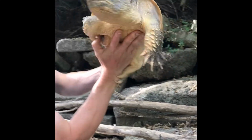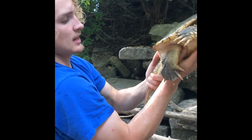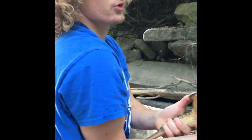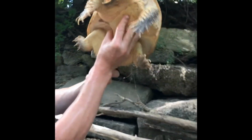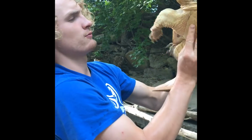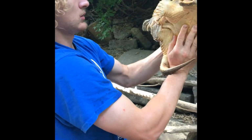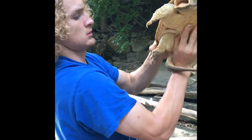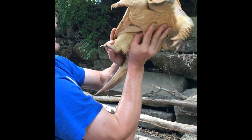We just found this subadult common snapping turtle in this creek. Same creek as usual, just another male further up the stream. It's crazy the amount of males I find here. This is the fourth male I found. I've only found one female. This guy's covered with leeches all over his legs. See if I can get some out.